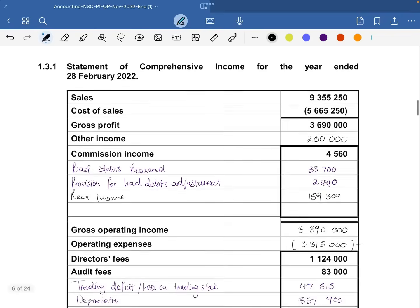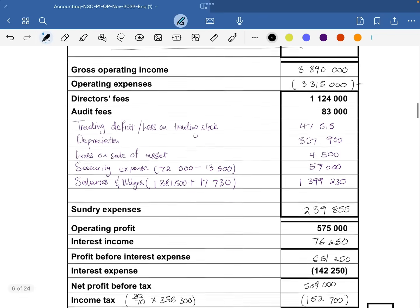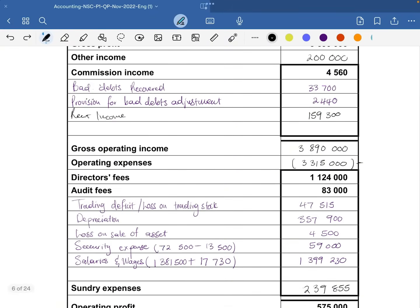Right, so I could confidently say that we are done with the statement of comprehensive income. Don't be alarmed by the spaces that you could see here. Sometimes they could give your income statement with extra spaces just to trick you. But just make sure that you know all the principles that you need to know. Ensure that you understand everything that you need to understand, and ensure that you account for all the amounts that you are given and all the calculations that you're required to calculate.